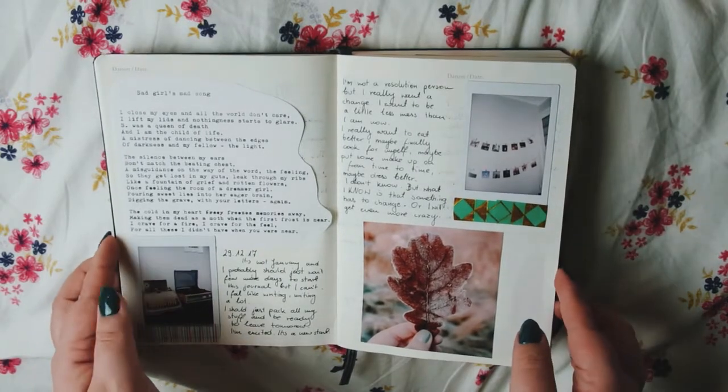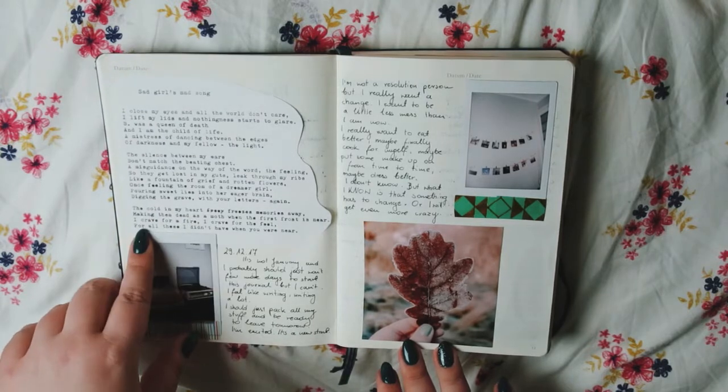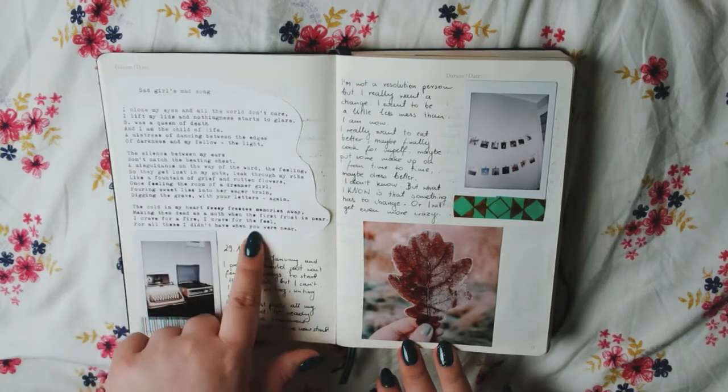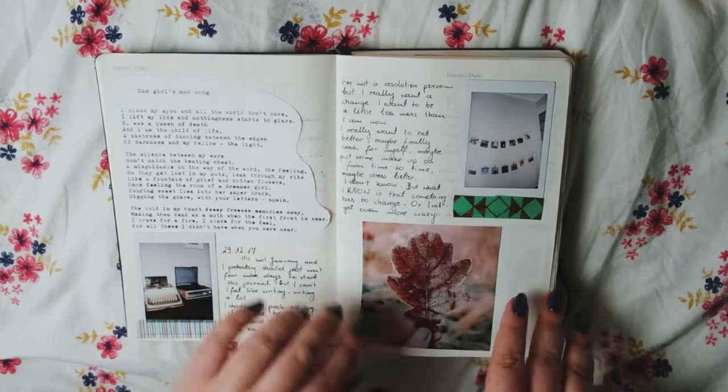This is one of my first spreads. I really, really enjoy it. And this is my poem, inspired by Sylvia Plath's Mad Girl's Love Song. This is one of my favorite poems I ever wrote. So I copied it on the typewriter and I stuck it in here.